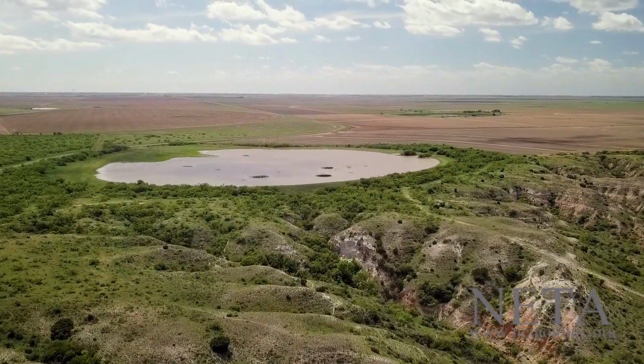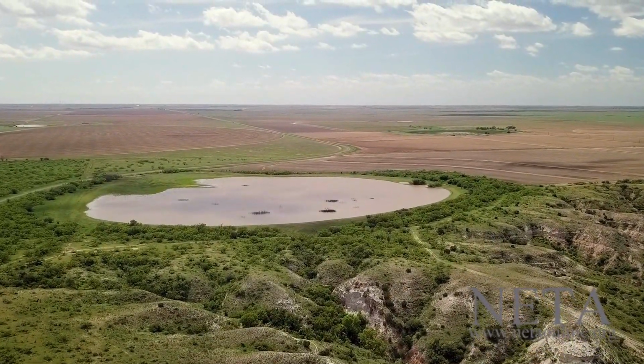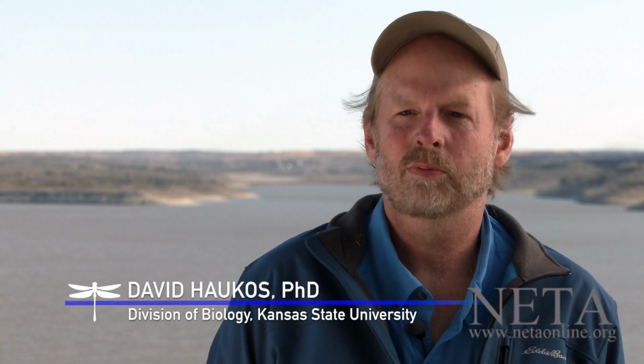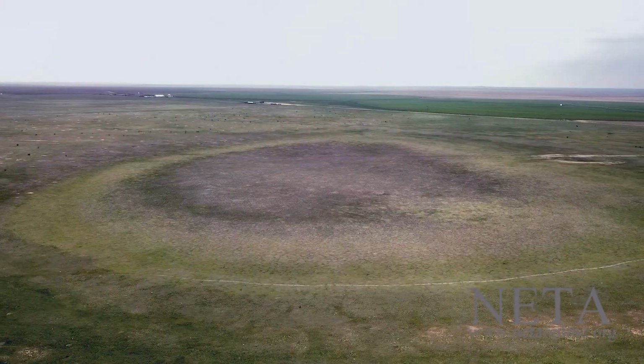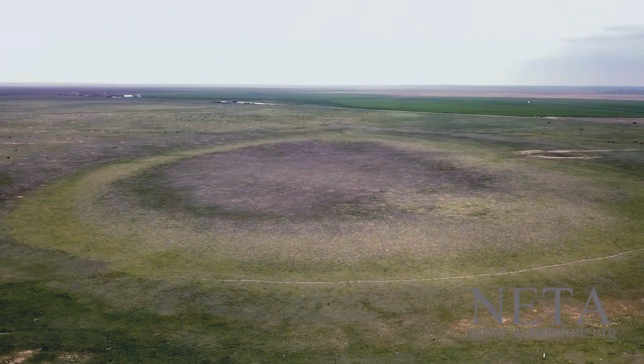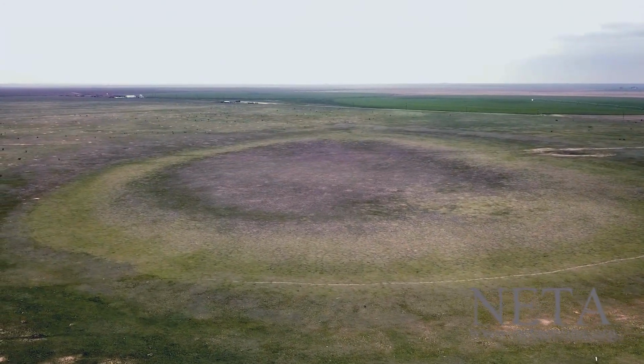A playa wetland is a very unique wetland found primarily in the western Great Plains or high plains of the United States. It is an inland, depressional, recharge wetland that frequently only gets wet during rainfall events and then slowly dries out over time. They have a very unique soil.